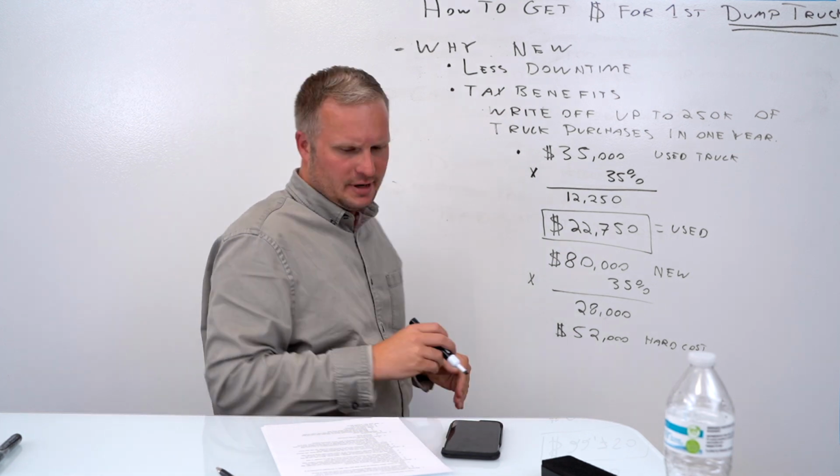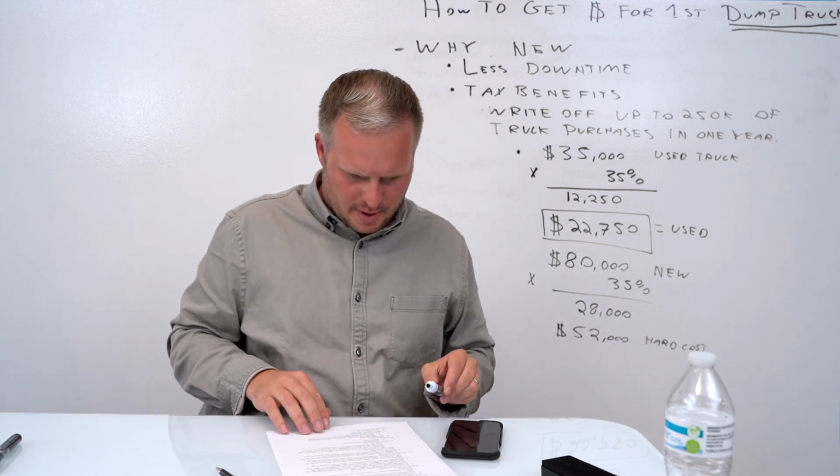Tax benefits is something that a lot of people simply do not think about.